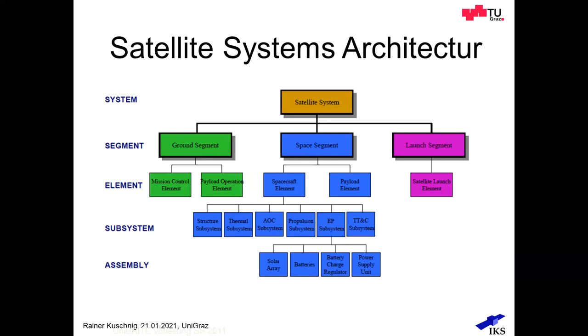And the payload element can consist of just one instrument. In the case of BRITE, it's just a telescope, a very small lens telescope. In the case of, let's say, Hubble, Hubble is a Swiss Army knife. It has one big optics that eventually serves a number of different instruments. They're called payloads then. And each of the subsystems can have, again, sub-assemblies or assemblies that consist of units within them that build them up.